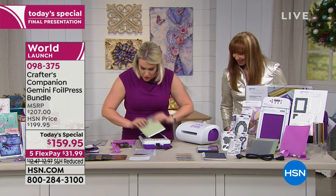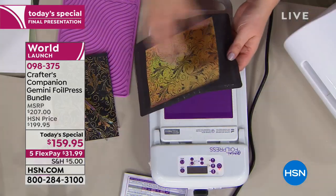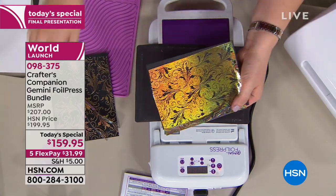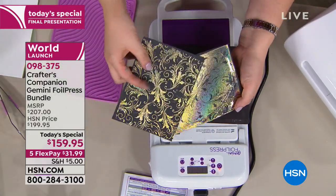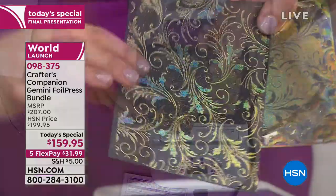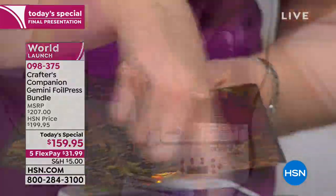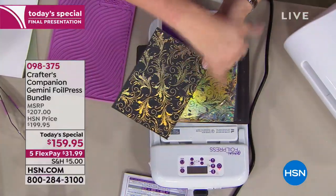Okay, right. So, I was going to show you this. When I take this off, if we peel this off now, can you see? It's going to give you the opposite background to this. So every one has two different effects on the background. Oh, that is so wild. I've knocked mine off. I didn't actually leave it to heat up.